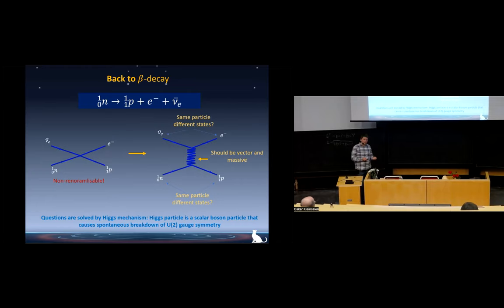But then the problem comes that experience shows this interaction is short range, and this vector should be, first of all, a vector field, and it should be massive. And if it's just a random massive vector field, you can have a problem with renormalizability. This is problem number one.